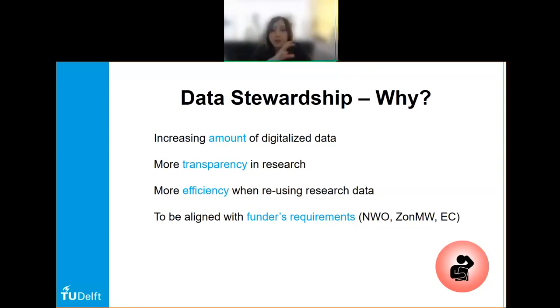And that process becomes much more efficient if that data, that code is comprehensible, easily readable, structured, findable, and easily accessible. So that all increases the efficiency when reusing research knowledge.